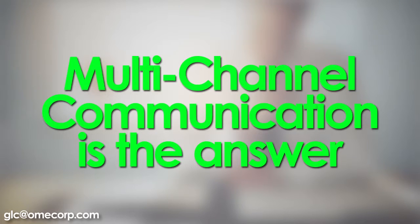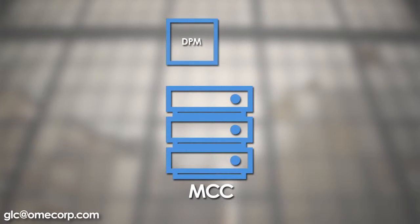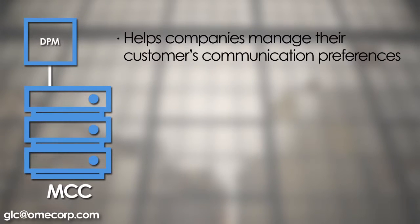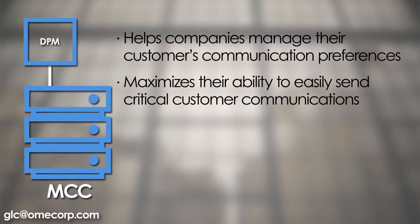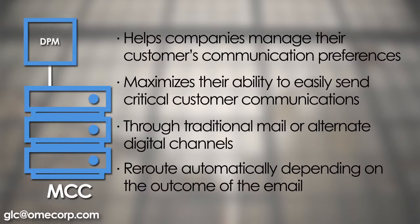Multi-channel communication is the answer. Two years ago, this solution didn't even exist for small to mid-sized companies. That's true, David. And a simple yet powerful solution, multi-channel communication with Delivery Preference Manager, helps companies manage their customers' communication preferences and maximize their ability to easily send critical customer communications either through traditional mail or alternate digital channels, and reroute automatically depending on the outcome of the email.